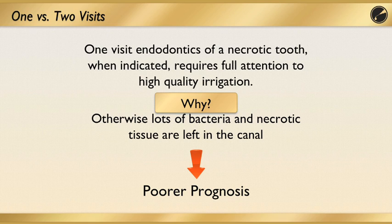That being said, irrigation of a high quality is incredibly important with a necrotic tooth. Otherwise, lots of bacteria and necrotic tissue are going to be left in the canal, and thus you can expect a poorer prognosis. So, if I do not have time to do my proper irrigation, I put calcium hydroxide in and bring the patient back and obturate it another time when I can get through my correct irrigation protocol.